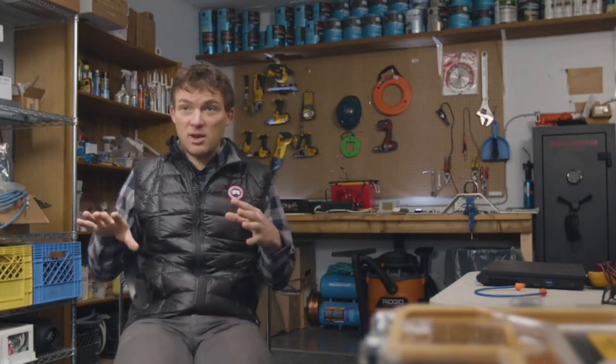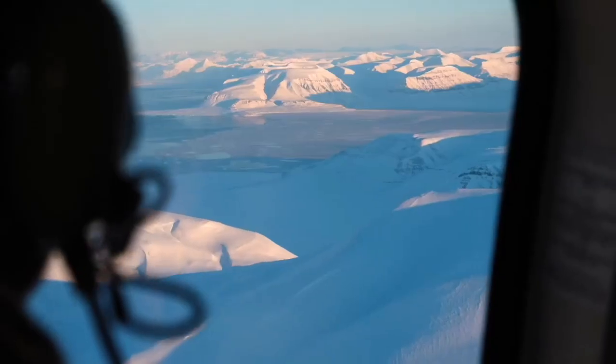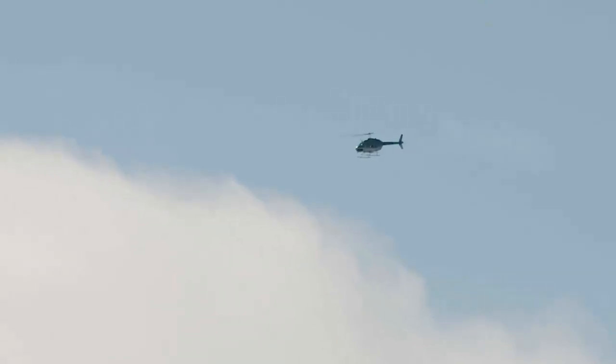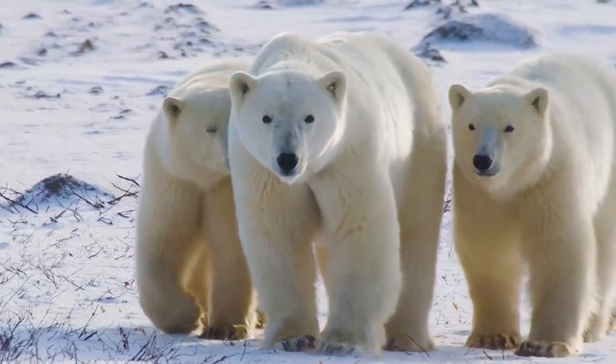The other neat thing about synthetic aperture radar, we don't have to be on top of the den. We don't even have to be anywhere near the den. We can be something like 4,000 feet above the den in an aircraft and probably not even noticeable by the female down below in the snow.